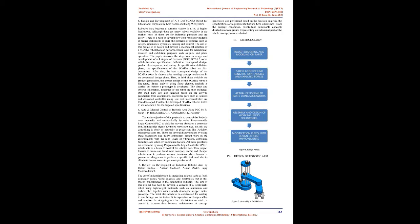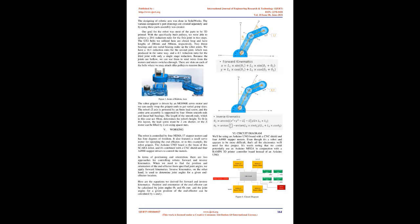The use of industrial robots is increasing in areas such as food, consumer goods, wood, plastics, and electronics, but is still mostly concentrated in the automotive industry. The aim of this project has been to develop a concept of a lightweight robot using lightweight materials such as aluminum and carbon fiber together with a newly developed stepper motor prototype.